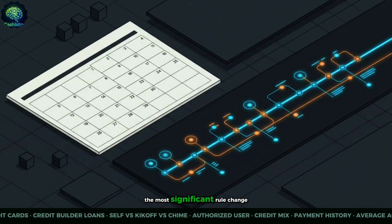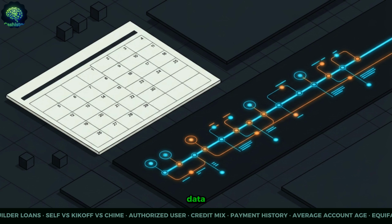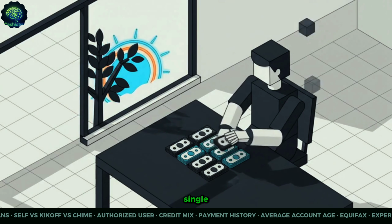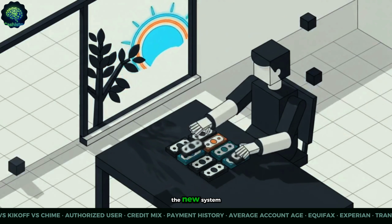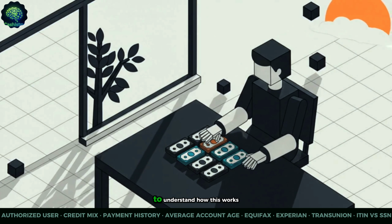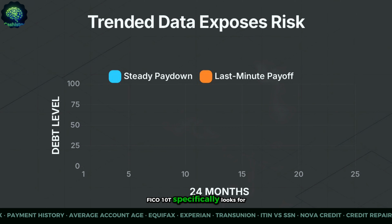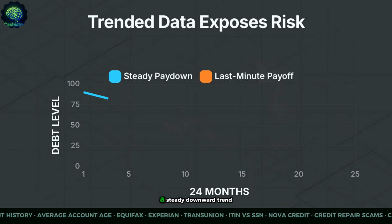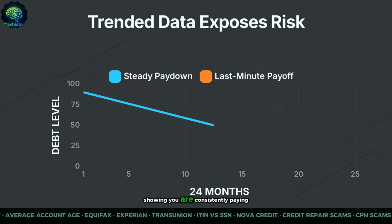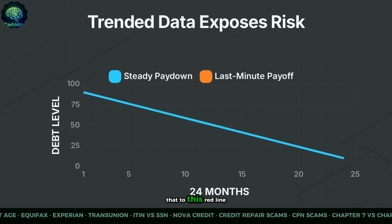The most significant rule change of the 2026 mandate is the integration of trended data. The old system took a single monthly photograph of your debt. The new system records a 24-month movie of your financial habits. To understand how this works, look at this graph mapping debt levels over a 2-year timeline. FICO 10T specifically looks for this green line, a steady downward trend showing you are consistently paying off balances month after month. Now compare that to this red line.